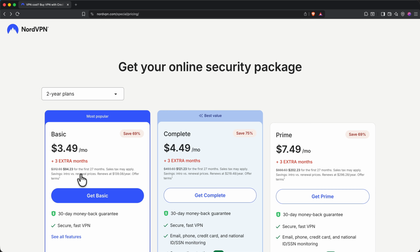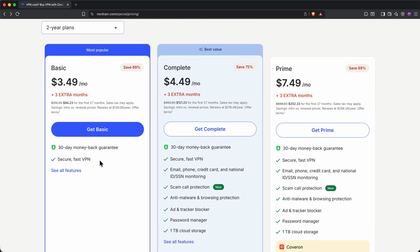That'll take you to this plan page where you'll see a few options: Basic, Complete, and Prime. Now, I recommend Complete for almost everyone. Basic, you can see, gets you the VPN itself. Complete adds a whole bunch of extra protective features. In addition to the VPN, you get monitoring in case your email, phone, credit card, or ID information get leaked on the web, scam call protection, anti-malware and browsing protection, as well as an ad and tracker blocker and a password manager. It's only a small upgrade in price for a big upgrade in value.